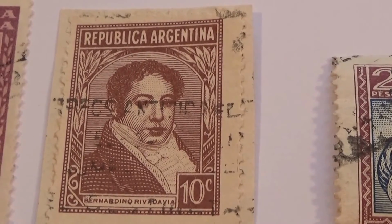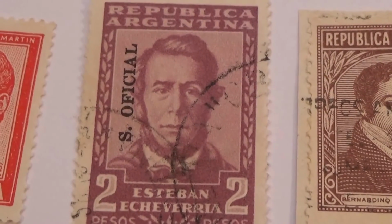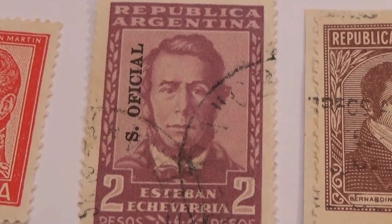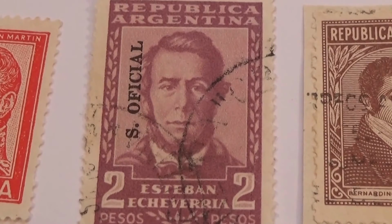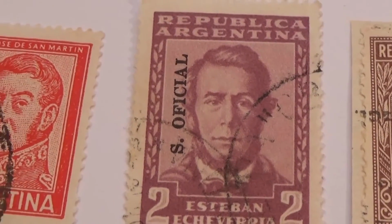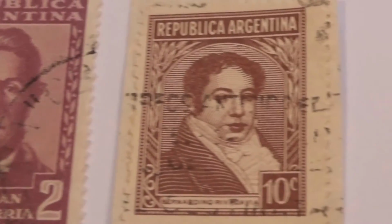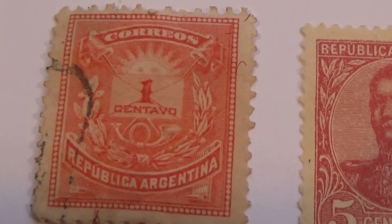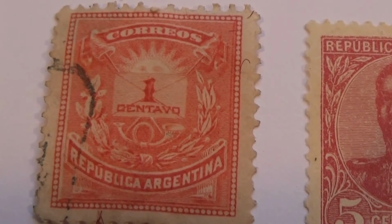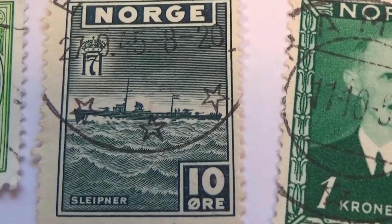Then this one's a 10 cents. A 2-cent. Now this one's official. This 2-cent one we don't normally see. And of course this one here we definitely do see quite often. Alright, so other than this one here seems to be very special, I think my favorite, there's some that may be older, is going to be this one here.